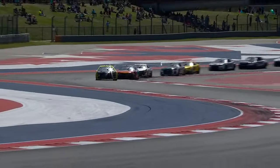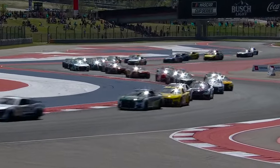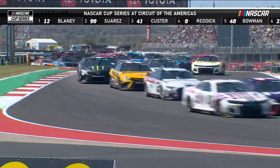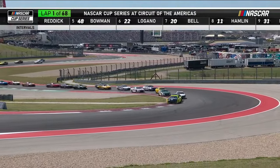This is one of the most technical sections of the track. It seems like the corners are very symmetrical, but the further you get into them, the tighter they get, and then you get off-camber corners like this. So a very, very technical section of the racetrack. Tyler Reddick into third.